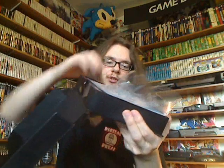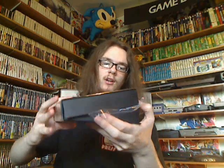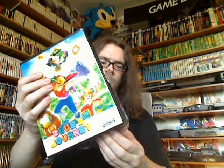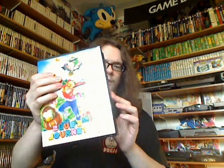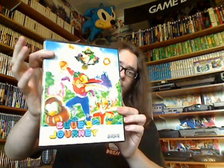This is actually a platformer, so I was really happy to get this because, from my knowledge, the Neo Geo doesn't have a lot of traditional platformers on it, so I was happy to get this finally. And I definitely want to start building up my Neo Geo collection with some of the more affordable titles. Because I have the system, I might as well have the games for it.